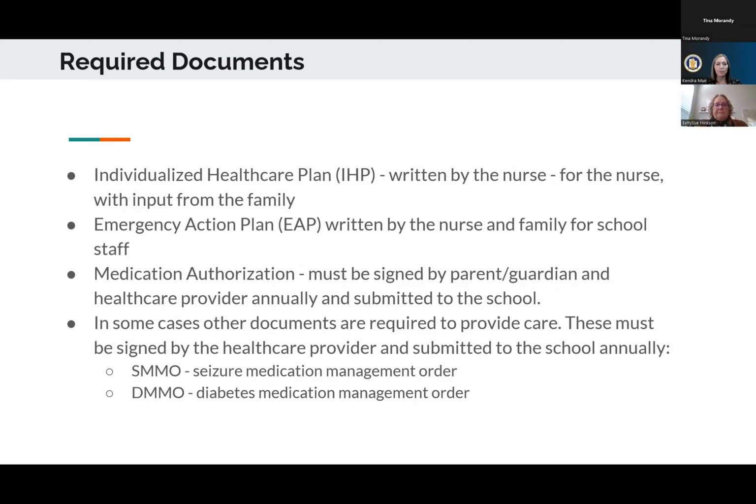So there's required documents, and Betty Sue is going to be discussing those further. I just wanted to note that the documents that we share during this presentation today may look a little bit different than the ones you use at your schools. However, the documents that you use are required to have the same elements. So that's what she will be discussing when she speaks next.